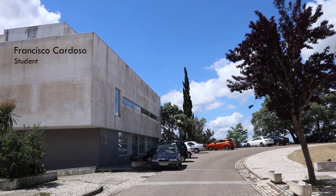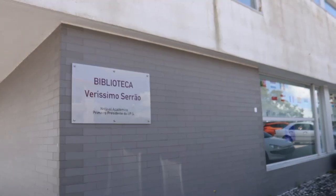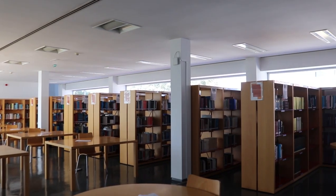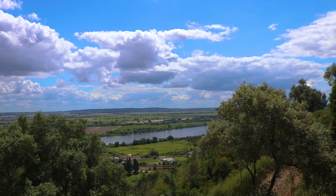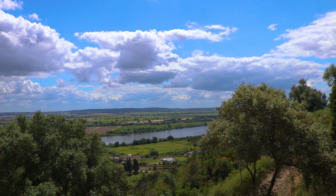Hello, I'm Francisco. This is the library of our school. It has three floors so the students can have a calm place to study. We have a beautiful view from the library, where we can see the river Tejo that passes nearby our school.